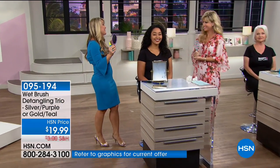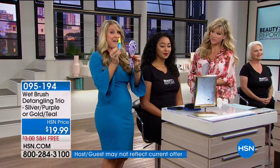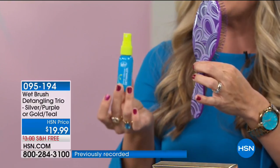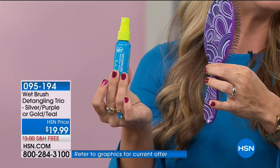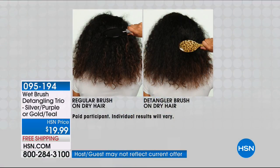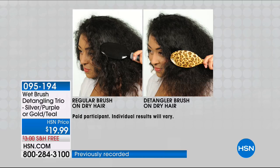Now, here is the surprise of the evening, because I know you've seen me on here with the Wet Brush, of course not with these beautiful designs and colors, but for the first time ever, you are being introduced to the Wet Brush Time Release Detangling Spray. That's so cool. A little tiny bit goes a long way, and why is that? Because it's time release. It's going to release that detangling power, that panthenol, that biotin, that keratin to the hair. Not just today, not just tomorrow, but even 3 days from now.